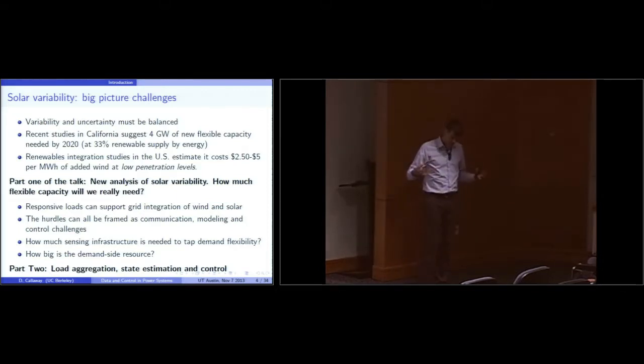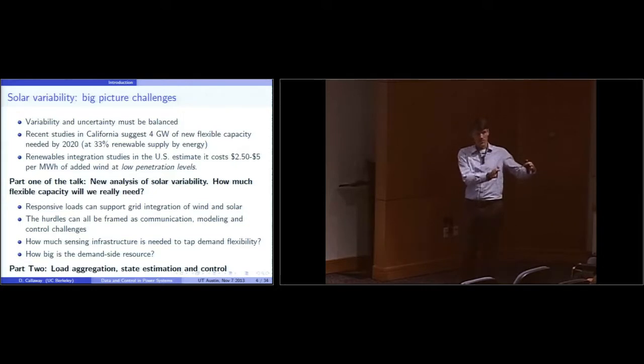Okay, so after I give you some numbers and suggest how much we actually need, I'll talk about a potential solution for balancing that variability. This is one that I've been working on for several years now, and I'll talk about some of the most recent things that we've been studying, where the basic objective is to say, there's variability and uncertainty coming from wind and solar. Can we get a perfect match between consumption of electricity and that variability? So can we get load to respond to the variable production from renewables?